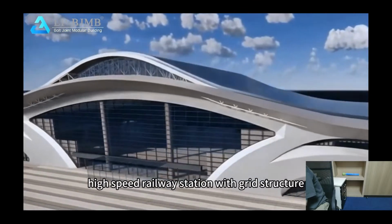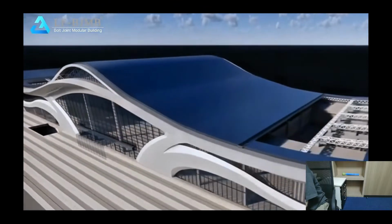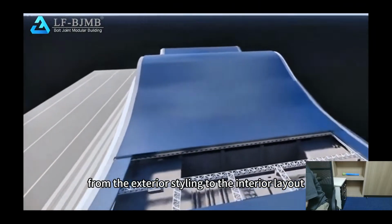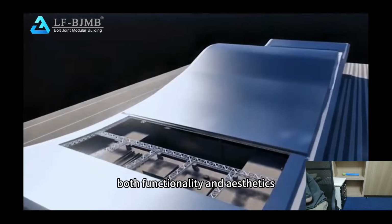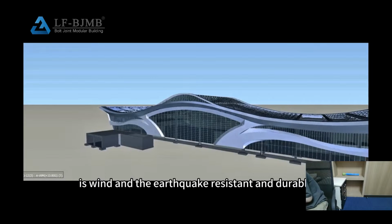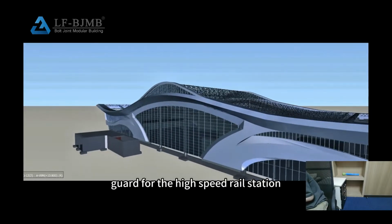A high-speed railway station with grid structure is not only the core of transportation, but also a new name card for city development. From the exterior styling to the interior layout, the grid structure takes into account both functionality and aesthetics. The scientific mechanical design is wind and earthquake resistant and durable, providing a solid guard for the high-speed rail station.